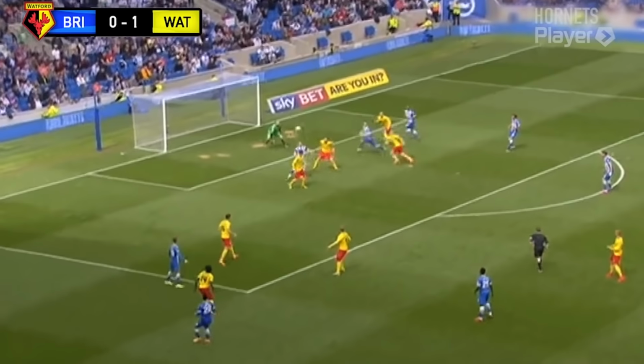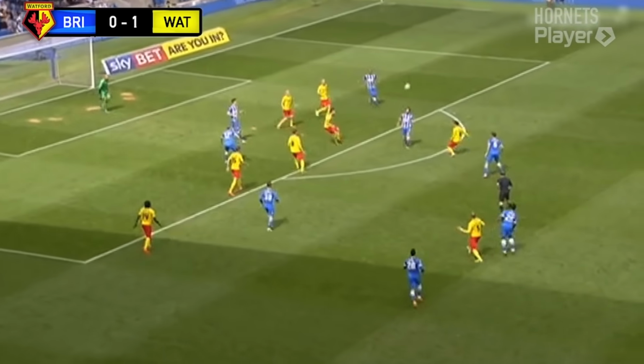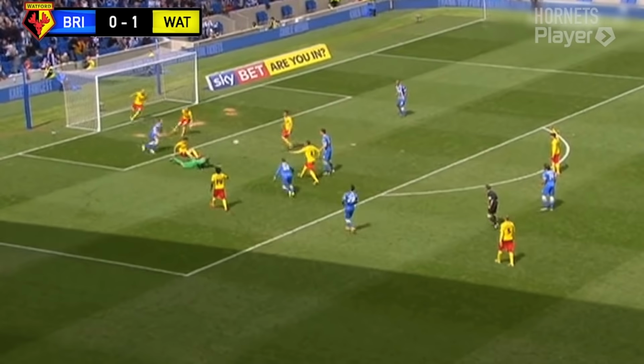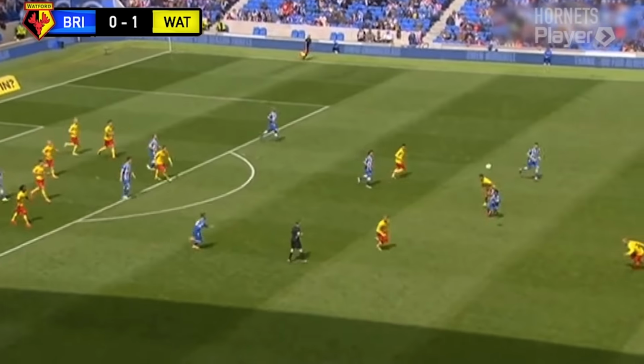Here's Kayal. Here's in swinging cross. Angela heads it away. Lualua's there on the edge of the box to head it back into danger area. Calderon's there. The flag stays down. Gomez is there. Bennett shoots goalwards. Gomez saves again, and Angela clears. And Deeney heads it away.